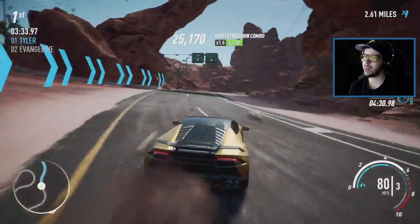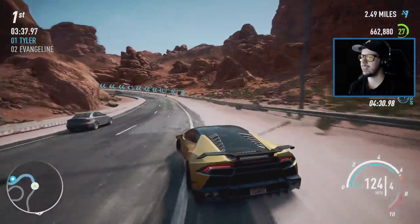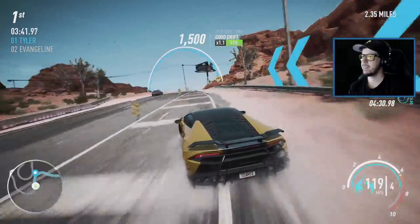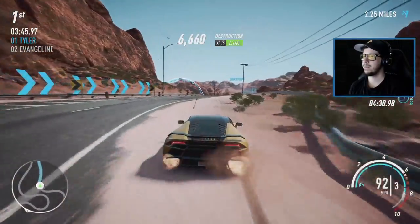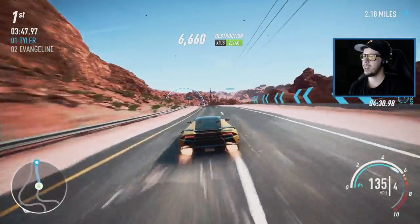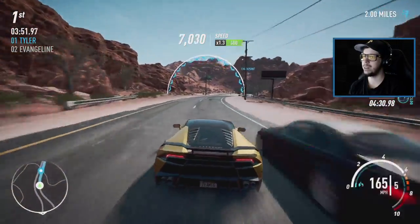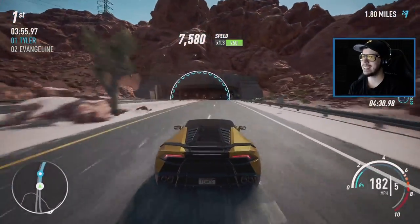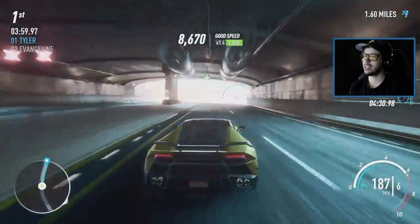If I don't press the handbrake hard enough, it screws me over on some turns. I gotta be careful with that. As we drift this entire thing. There we go. 2 miles to go. It should be open road from here on out. I don't think there's much turns anymore. As we go back into the city, I think. I remember this race. Going through tunnels is so cool in this car.